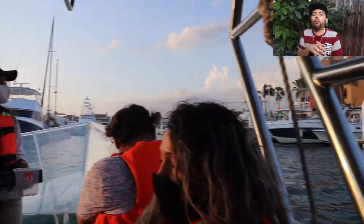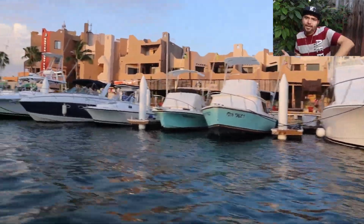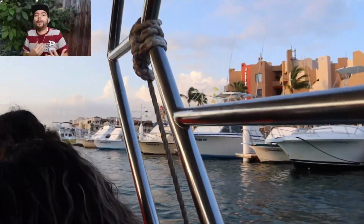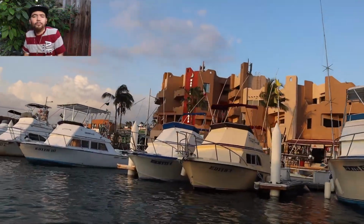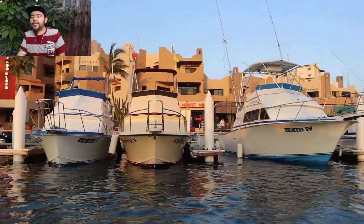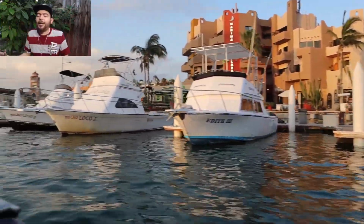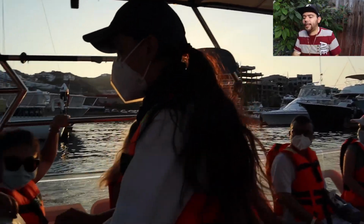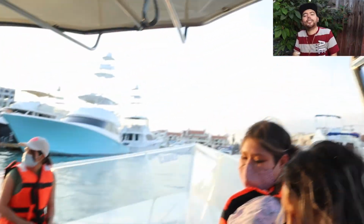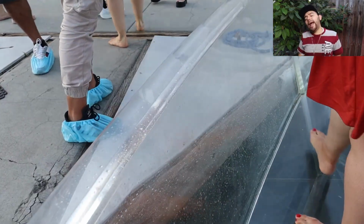And here goes the part where the tour guys are asking for tips, you guys. If you come to Cabo, make sure that you tip anybody who's nice to you, because these people work hard to make sure that we as tourists have a good time, right? They're doing it because it's their job and they want to make money, but they're making sure that we have a good time. And obviously today my tour guide was amazing. I completely recommend that you check her out and ask for her when you come to San Jose del Cabo, if you ever come. And of course I did have to tip her because she was awesome and she put up with my lame jokes.